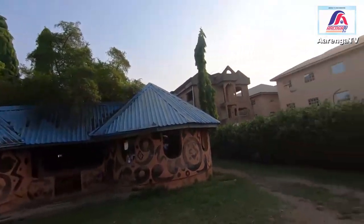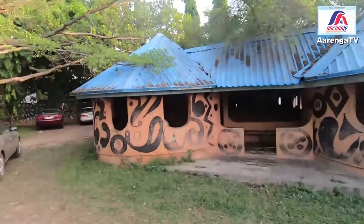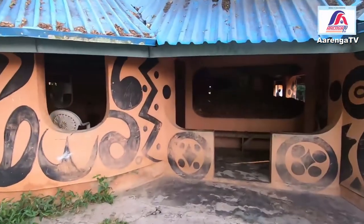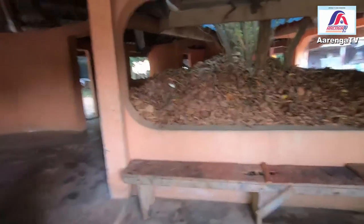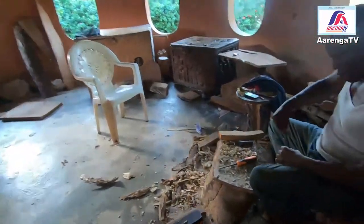So we are at Nike Hat Workshop. You can see, this is the workshop. We've been to the art gallery, and this is the workshop. So let's make our entry through this place. And from what I can see, the first port of call is the carver. This is the carving sector.